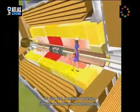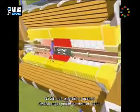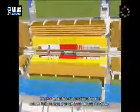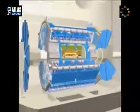In reality, a scientist would not be allowed to walk through the open detector, but in this case, it illustrates the sheer scale of the Atlas detector.